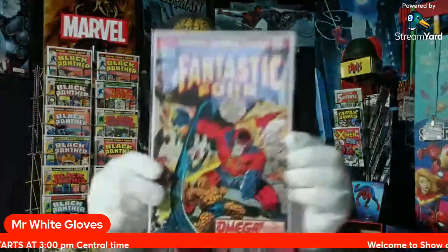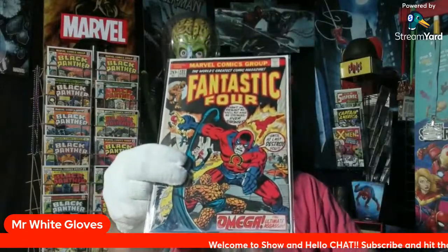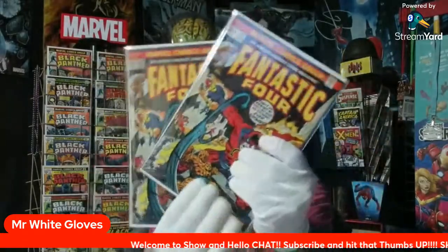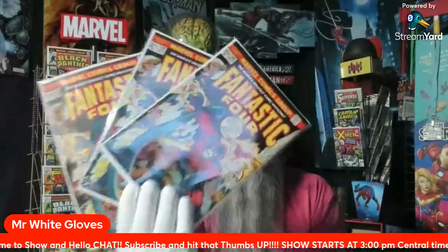How many of y'all like Fantastic Four 132 with this super character called Omega? I love this cover. That is just an awesome cover, man. Beautiful cover.